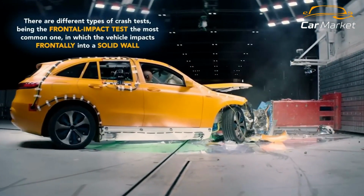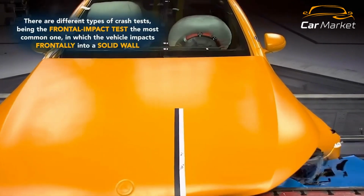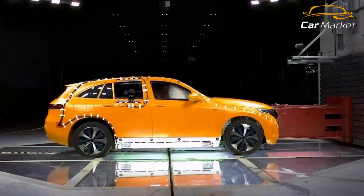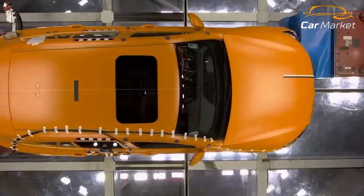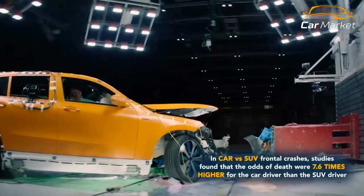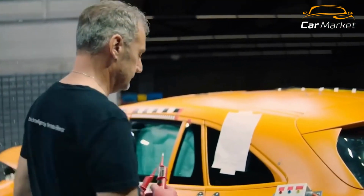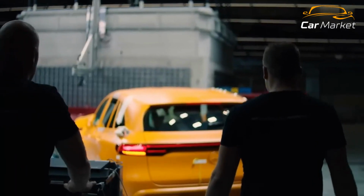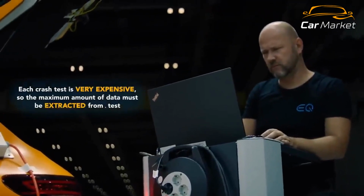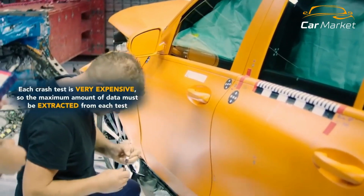There are different types of crash tests, being the frontal impact test the most common one, in which the vehicle impacts frontally into a solid wall. In car vs. SUV frontal crashes, studies found that the odds of death were 7.6 times higher for the car driver than the SUV driver. Each crash test is very expensive, so the maximum amount of data must be extracted from each test.